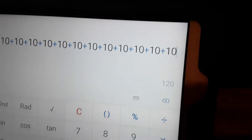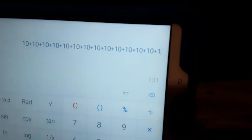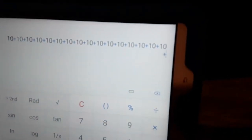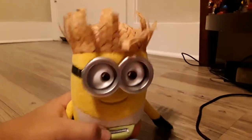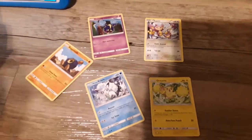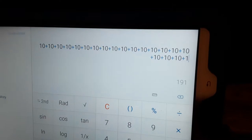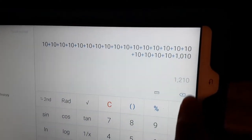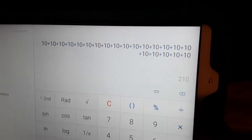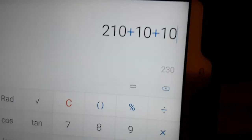$10, $10, $10. These cards. $10 plus $10 plus $10 plus $10 plus $10. Wow, so much money. And these cards. Just go $10. $10, $10, $10. I mean, plus. Okay, 10 plus 10. $230.